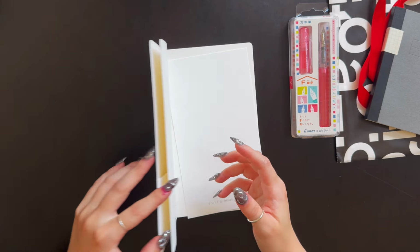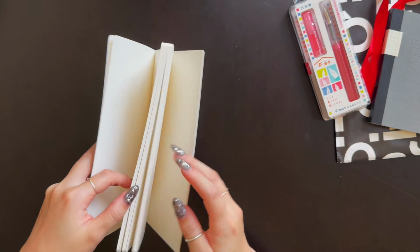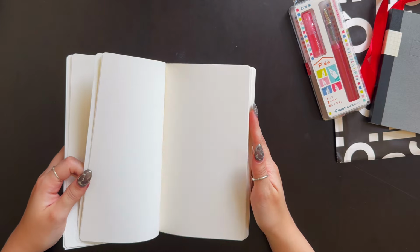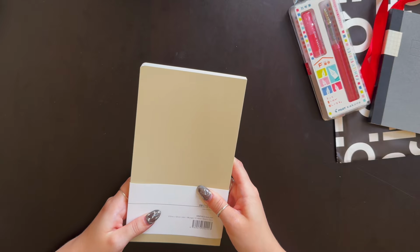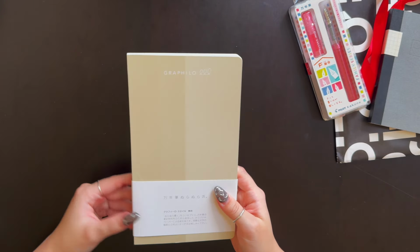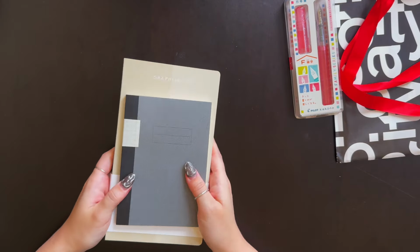It comes with a blotting paper, which is always nice to have on hand. And this is just plain white paper. It has no lines or anything like that. I'm not really sure what I'm gonna use this for yet, especially because I don't really use this size, and I also mostly use lined paper, so I'm not really sure what I was thinking of using this for when I bought it, but I'm sure I'll find some use for it. So anyways, that's what was in that package.